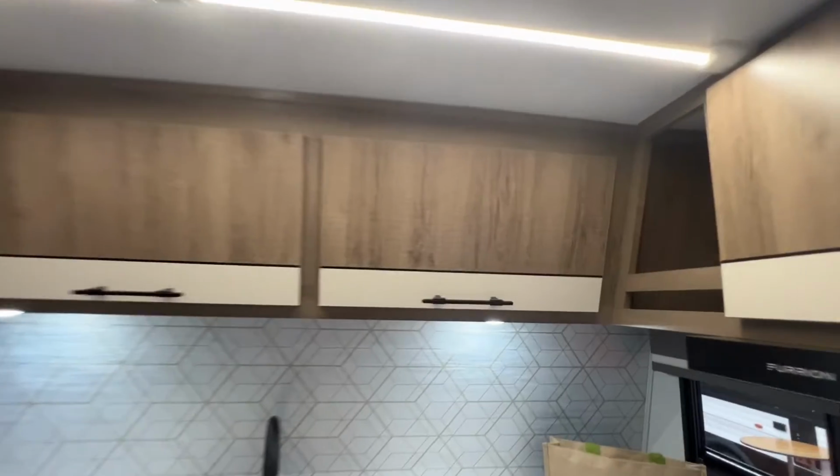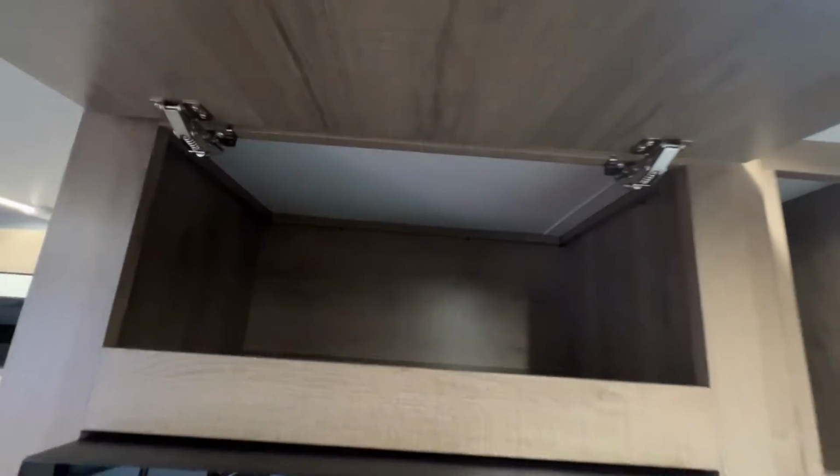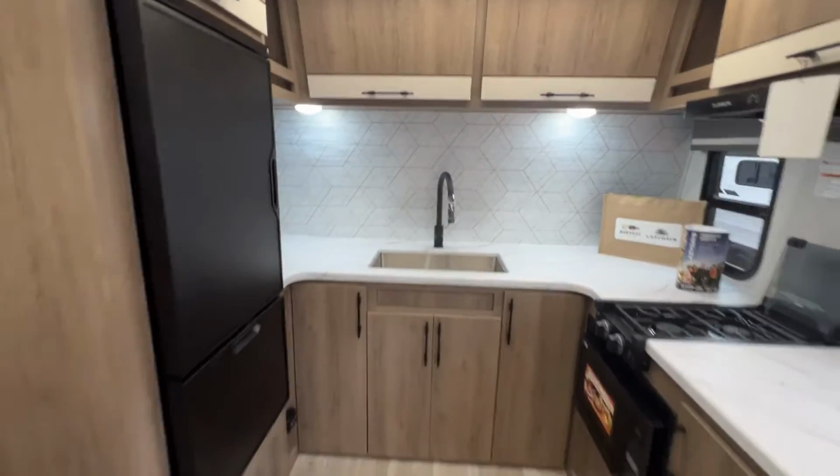Let's check out the cabinets up here above the sink. These are really nice. They're kind of slanted, so they're not going to square off like, say, this cabinet does, but it goes way down on each side. So you do have a lot of storage space here. And then the last one in the kitchen area, way up top, a lot of spots for food and all of those snacks for those camp trips.